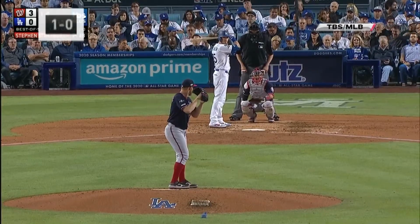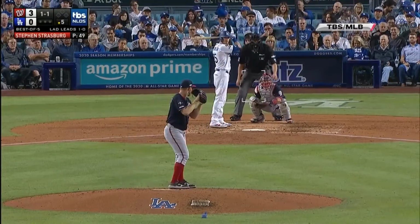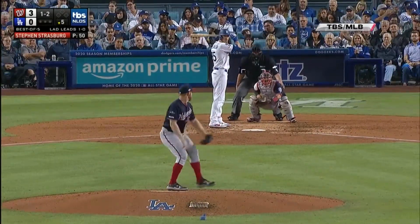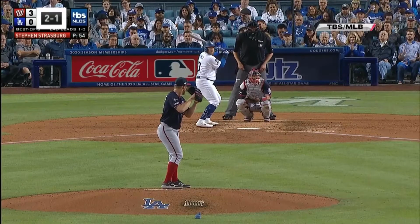Again, a 1-0 count, predictable fastball count, and what do you get? You get a backdoor breaking ball. He now gets back even in the count, and now he's going to go changeup to slow him down even more. And if you're Bellinger, you're saying to yourself, here comes a fastball. No, there's another changeup. He goes back to back. He punches him out.